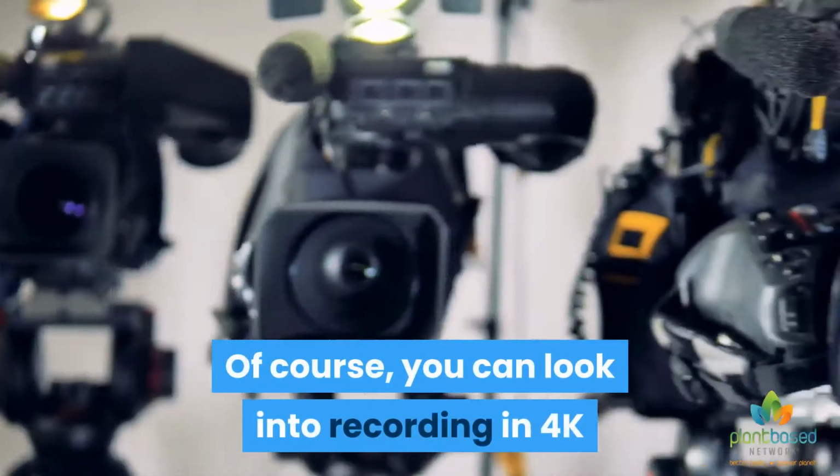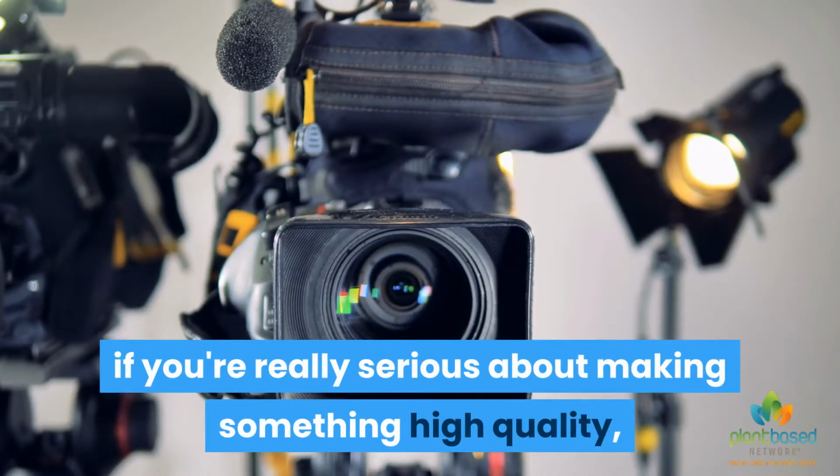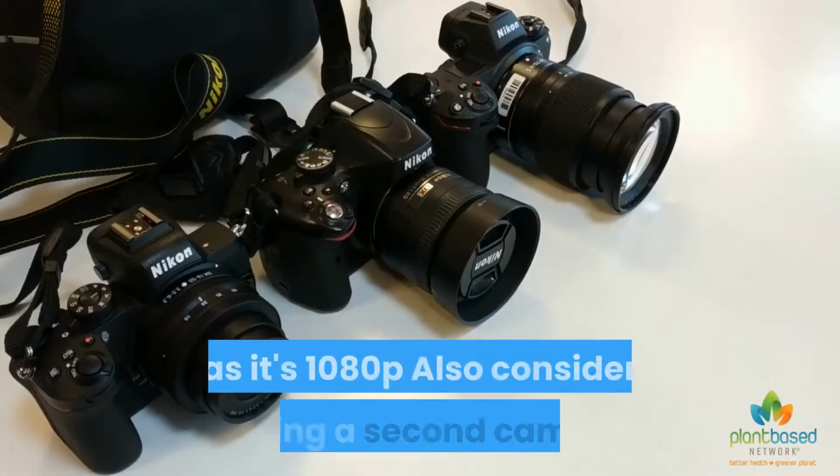Of course, you can look into recording in 4K if you're really serious about making something high quality. But for most people, a cheaper HD camera will be fine as long as it's 1080p.